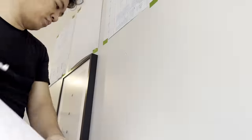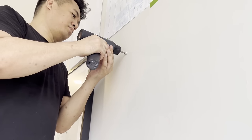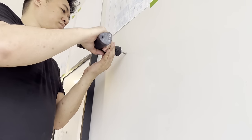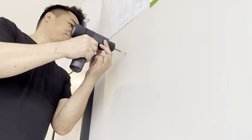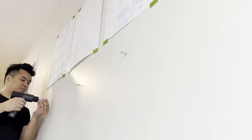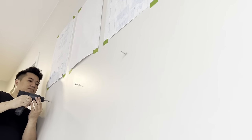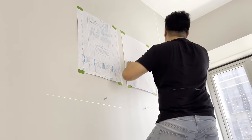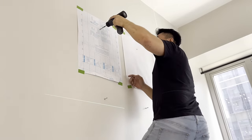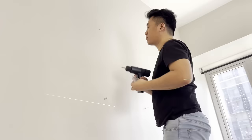And what better way to spruce up the wall easily and affordably than by creating a gallery wall. I'll be using here six 30 by 40 centimeter Ribba black frames from IKEA. The templates you're seeing on the wall are the backing paper of the contact paper we used for the cabinetry. A template helps in eliminating errors because you can easily adjust it before placing the screw.